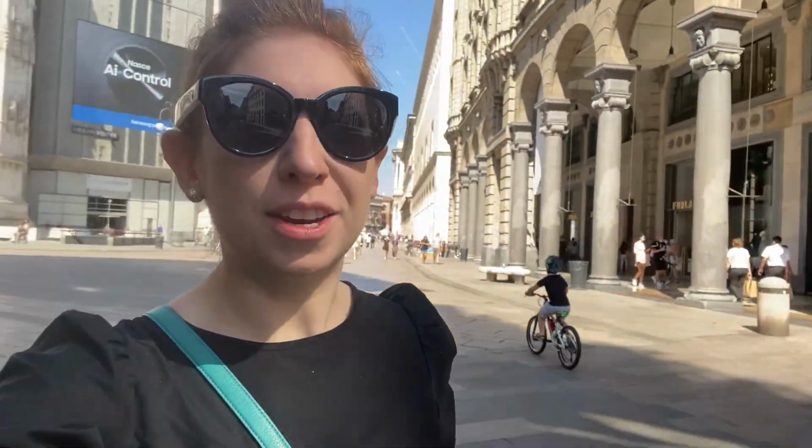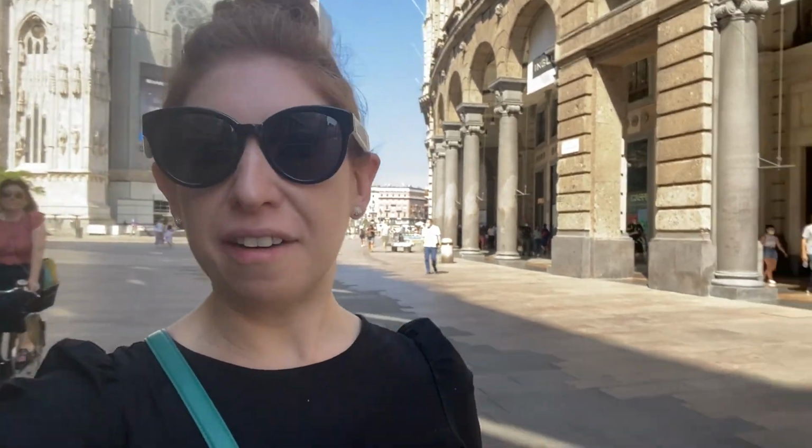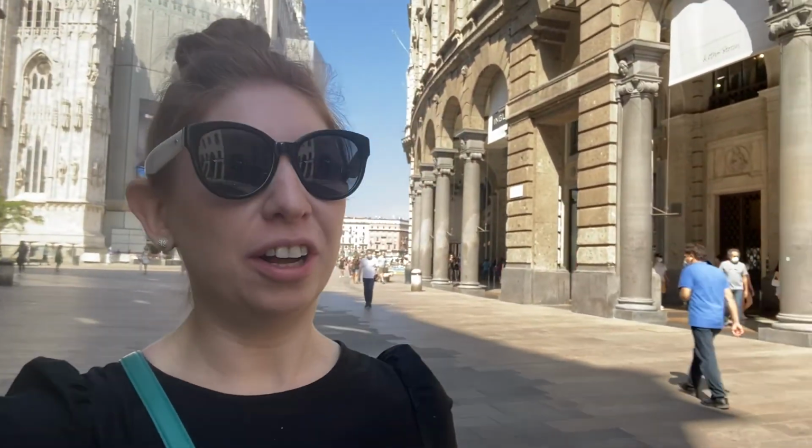This is the main shopping street in downtown, and it's kind of like an outdoor mall, I guess you could think. So it's all the stores that we have in Italy, and they're all here. There's usually like the biggest ones in the city.